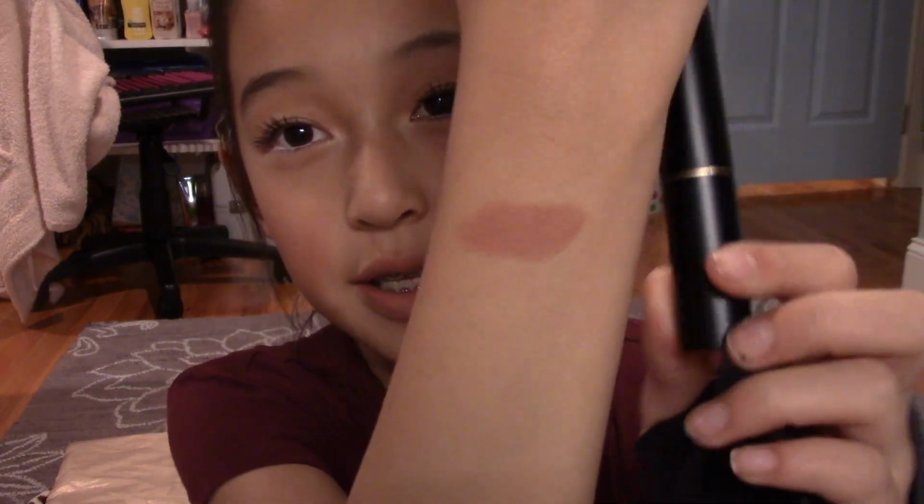It's so creamy and buttery and really moisturizing and hydrating on your lips. It just feels really nice. Sometimes when a lipstick is matte, it's hard to rub together because it's so matte and powdery, and it feels really uncomfortable, and this is actually really nice. It's not a liquid lipstick, but it's a matte lipstick, so it's really nice on my lips. It feels really comfortable. And then here's a swatch.